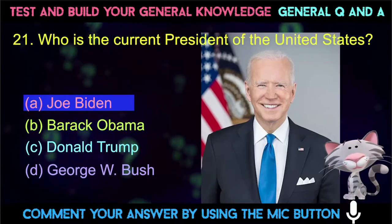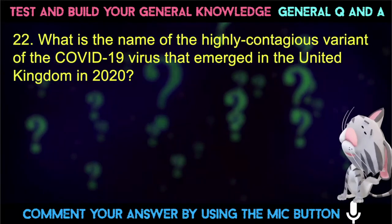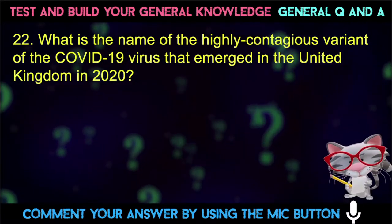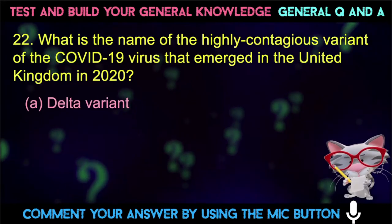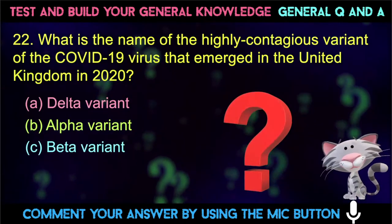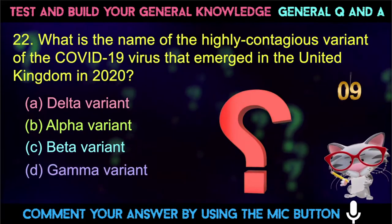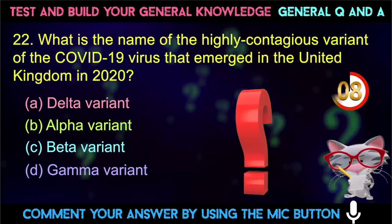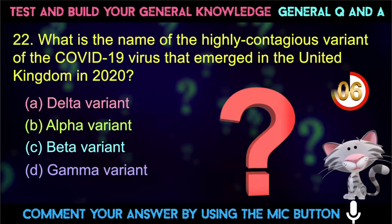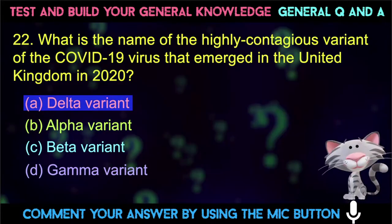What is the name of the highly contagious variant of the COVID-19 virus that emerged in the United Kingdom in 2020? Options are Delta variant, Alpha variant, Beta variant, Gamma variant. Answer is Delta variant.